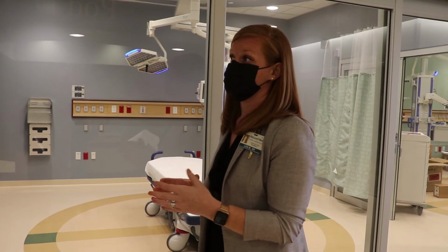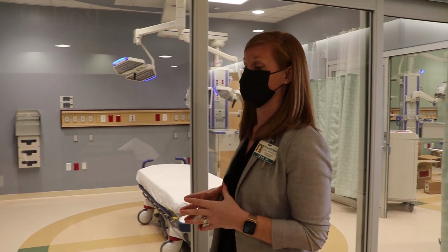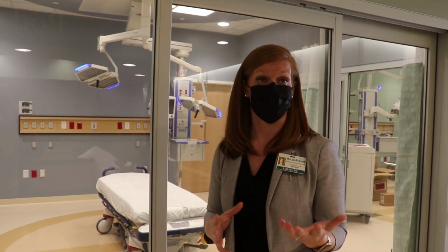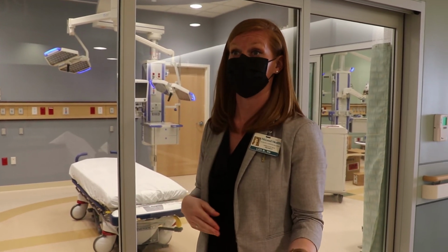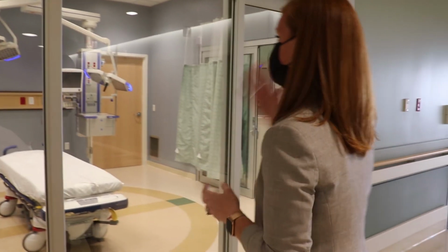We will have one room that's dedicated for pediatric and obstetric trauma so that we can have all of that equipment located there. These rooms will have everything. They have computers in them for the physicians to review x-rays and films for patients so that they don't have to leave the patient's bedside to do those things. So we're very excited about the resuscitative bays that we have here in the hospital.